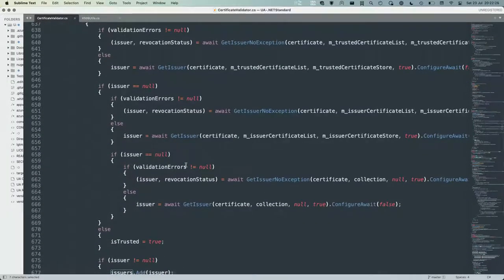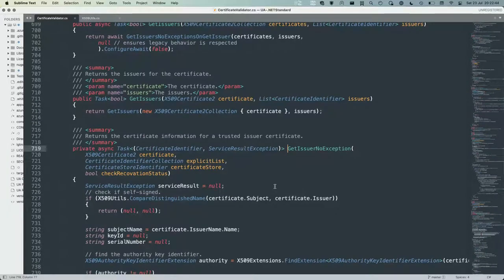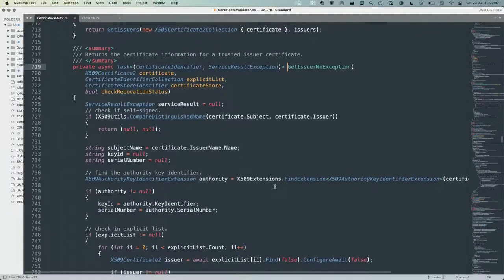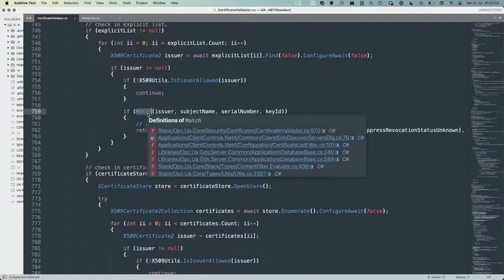In every loop, it tries to find the issuer of the current certificate. So it has one certificate, and now it wants to find what is the issuer of this certificate. So it wants to go one step up into the chain. And to do that, it calls the function getIssuerNoException. And it has a couple of different certificate places it can look for that certificate. And this function calls into match. This function loops through the list of trusted certificates, or the untrusted certificates that are still installed, or the list of certificates that the client sent, and tries to find a match between those.